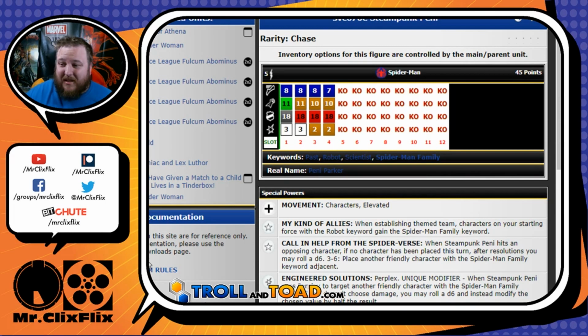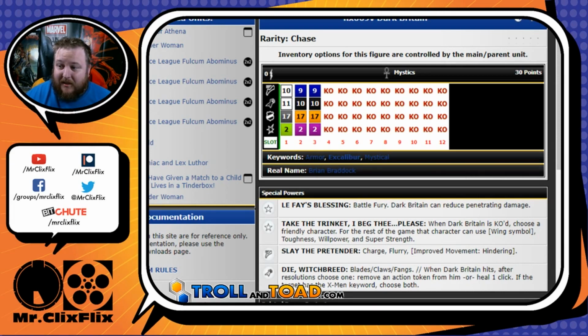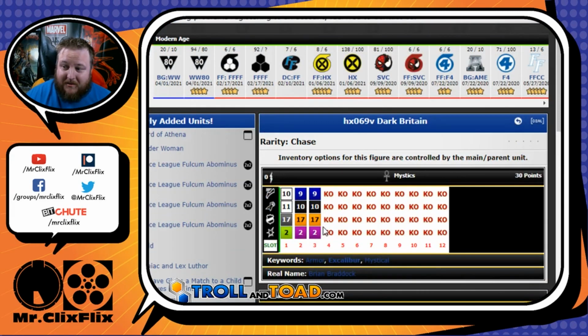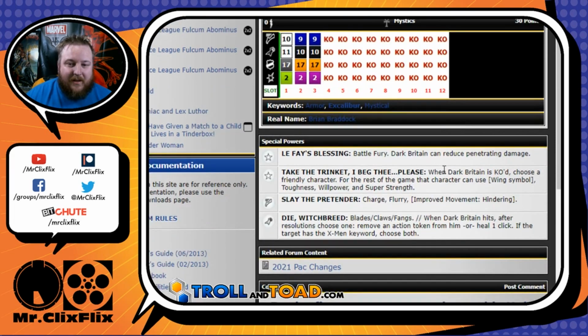Now, this next one might start a fight, but hear me out. Let me see if I can win you over on this. It's House of X, Dark Britain. This was the only chase I have from the set, so I'm a little bit biased towards it, but I'm going to talk specifically about the 30-point value, and just hear me out. Okay, so here he is for 30 points.